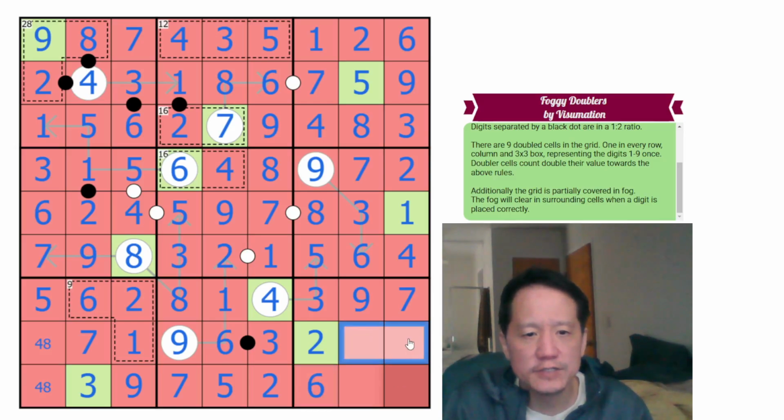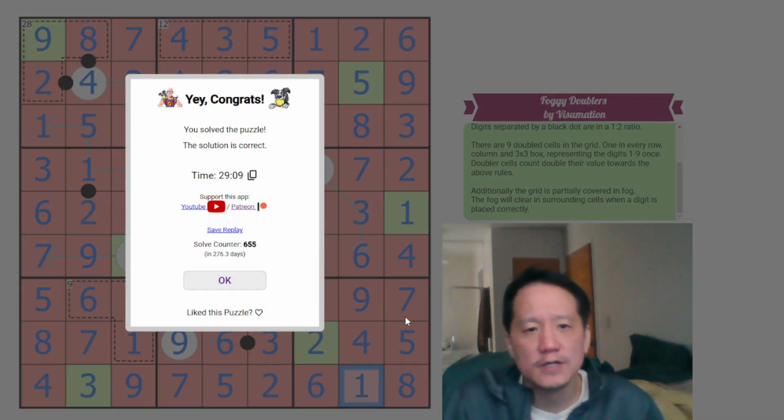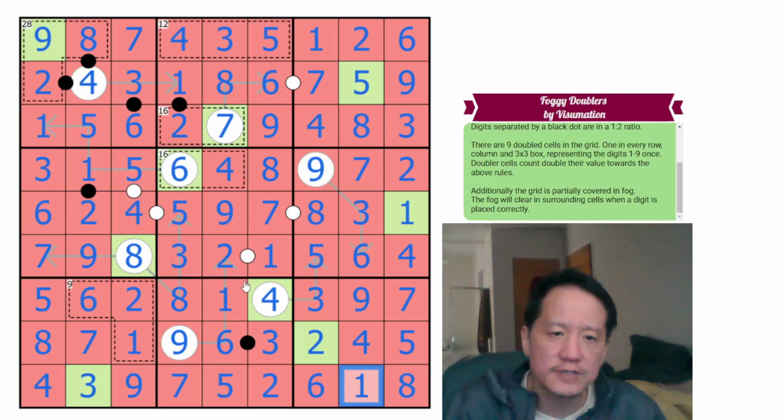The remaining digits here are 4, 5, and 8. This can't be 5 or 8, so this is a 4. And now we're just doing Sudoku, so this must be 8, this must be 4, this has to be a 5, this must be 8, and this must be a 1. And that's how you solve it.